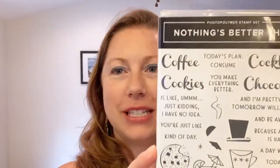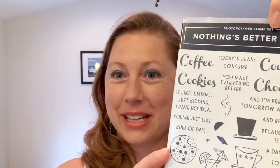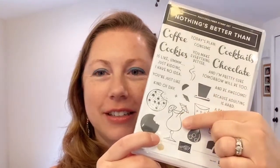And I thought we would pair in this fun new stamp set. It's called Nothing's Better Than, and you fill in the blank, whether it be coffee or cookies or chocolate. I thought today maybe we could use some cocktails. I promise I'm not drinking any, but I thought it would be fun. So we'll color this fun little hurricane, maybe make it a Mai Tai or something fun like that. And that goes kind of nice with the rainbow glimmer.